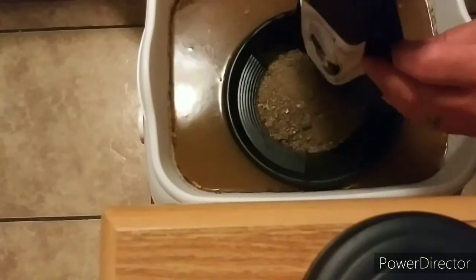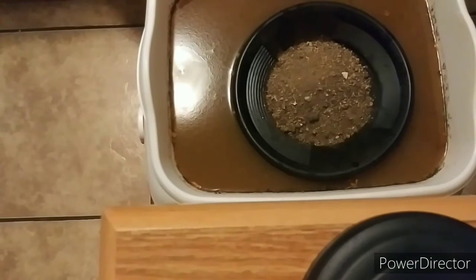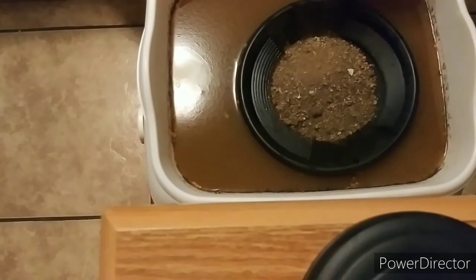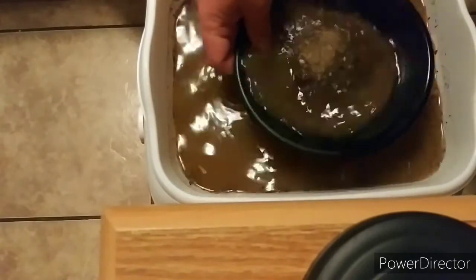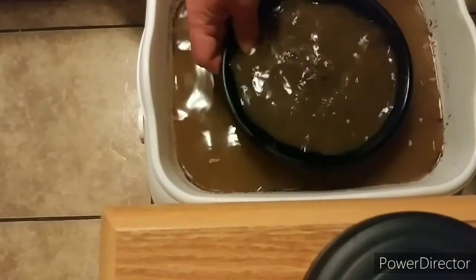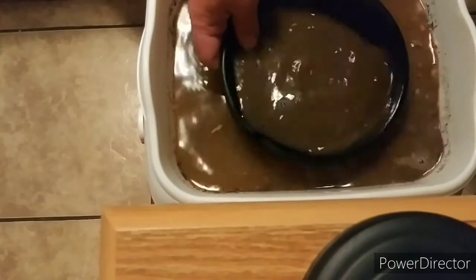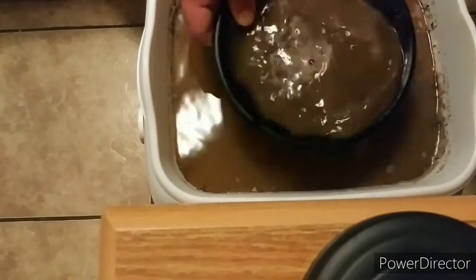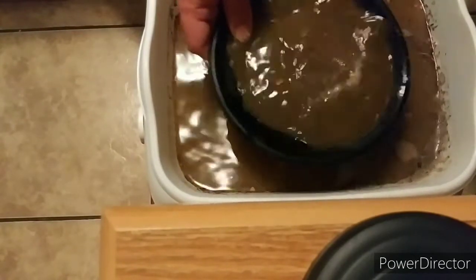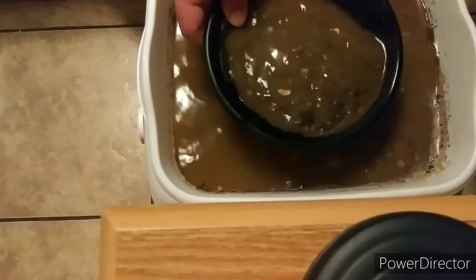Let's make this our last one. That's four for four right there. Let's see what we got here. Fill this little pan up. We'll get her done. Four for four. Last pan right here, fifth pan. Let's see what we got. Did we get it all out already, or do we got more?